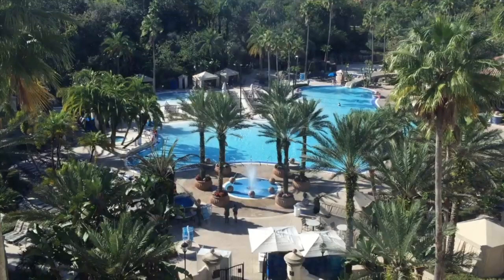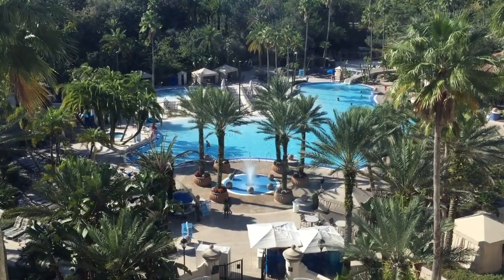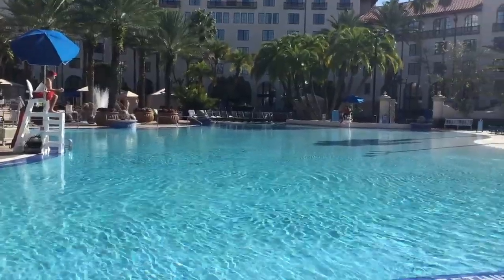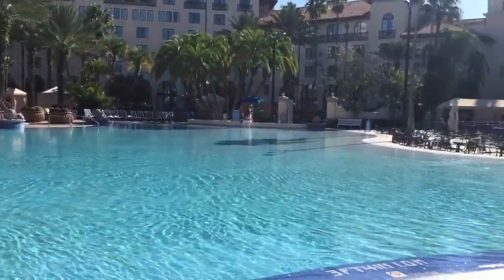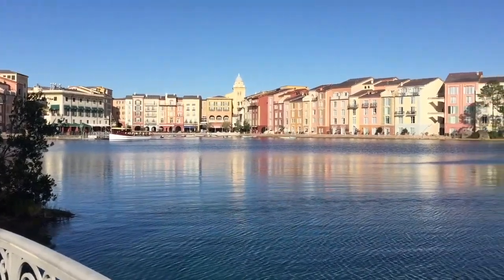Good morning everyone, it's the next day. The day has started to warm up, which is so lovely, so it's a great time to go swimming at the pool. As you can see, the pool is really large, and there's also a water slide too. There is another resort near our hotel. It's the Loews Portofino Bay.